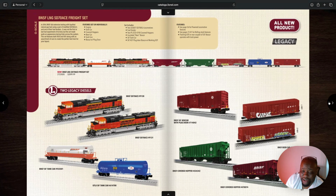But what if you want another one? Well, they're giving it to you. They're saying here are two engines that you can run either together or separately. And here's some rolling stock. It's coming with two legacy engines, a fuel tender, two coal hoppers, excuse me, covered hoppers. You also get an insulated beer car that has graffiti. That's pretty dope. And a 50-foot tank car and another 50-foot plug-in car that's working on its own.